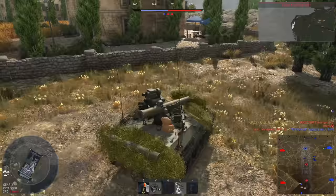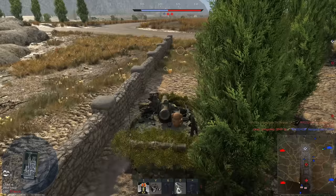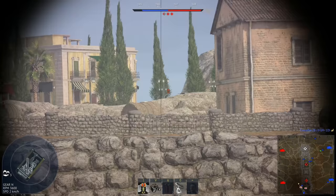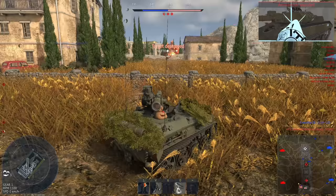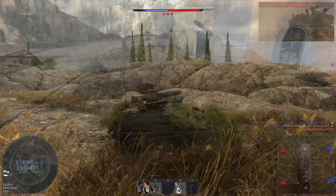Could they have given this thing a bigger gun, like in terms of a coax, a 50 cal or something? You know what? I bet if you shoot a 50 cal from this thing, it would cause the vehicle to tip over or something. Aha, second target. After we're done with this guy, keep going that way. Yes, beautiful. I'm gonna go cap the point now. I totally forgot we bypassed it.